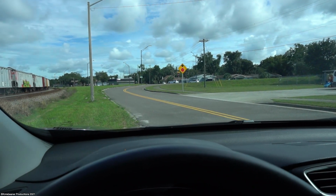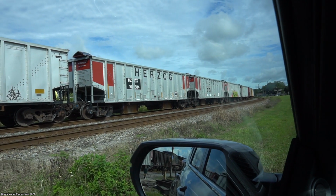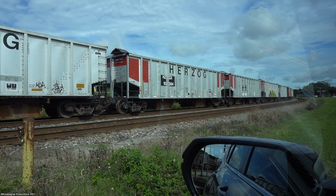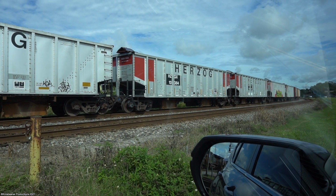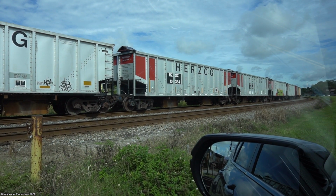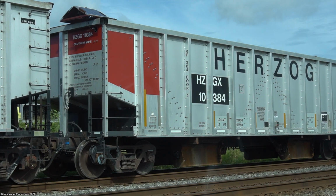And a good Sunday morning from Lakeland. Now September 19th, the gang and I are back out trackside to test our luck for the day. And it looked like we had struck it pretty quickly, with Q455 from the night before having apparently run out of crew time and having had to tie down at Lakeland Junction, now sitting here into the daylight of Sunday.